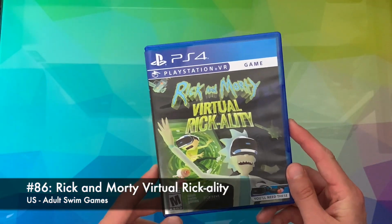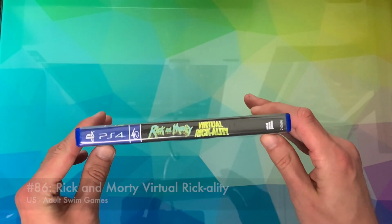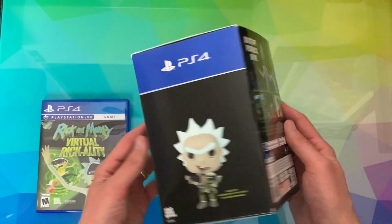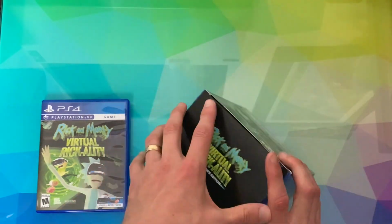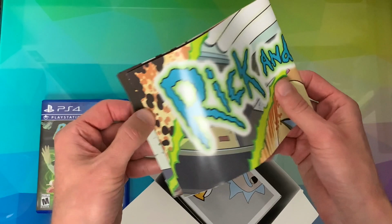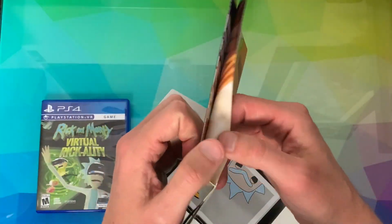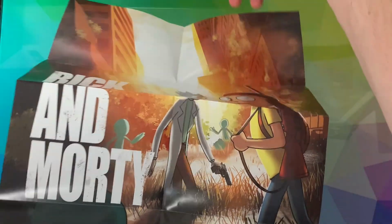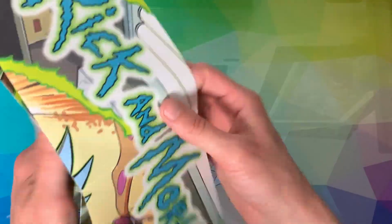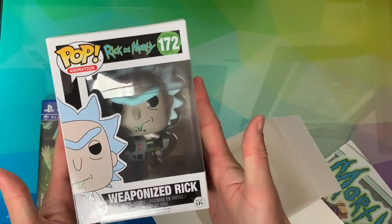Next we've got Rick and Morty Virtual Reality. This is the American version that comes with the limited edition box. It's pretty cool. And inside there's a poster. That's pretty cool. That side's made to look like the Last of Us. And on this side, it's pretty cool as well. And it also comes with a Funko Pop. We've got Weaponized Rick.